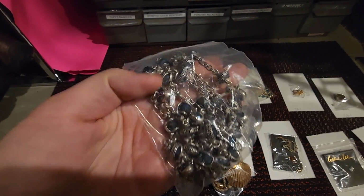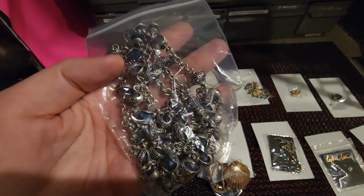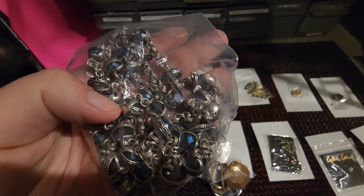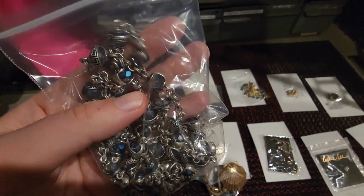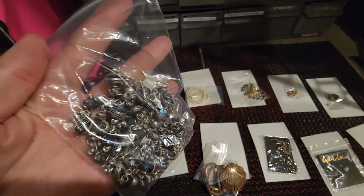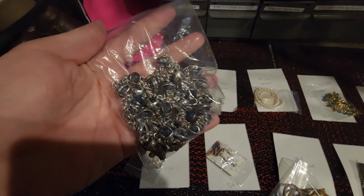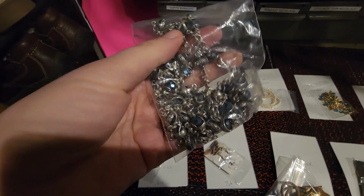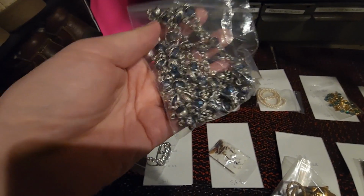This, I was surprised to find out, is a Premier Designs necklace. Look at how beautiful this one is. It has the Greek key surrounding this faceted blue, like AB glass bead. And when I Google Lens this, it came up as Premier Designs Belize, B-L-I-Z-E necklace. And there are different pieces that can go in this set, but this is the necklace portion.